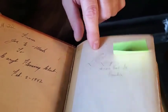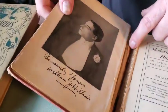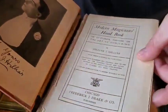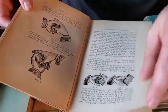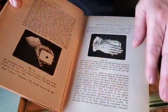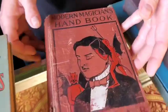What does that say? Boy, I can't make that out. But that is not a signature that was printed in there. We got excited when we saw that. Ooh, no. But as you can see, the binding is super, super bad on this. It is a good reading copy, most likely going to sit on a shelf. Lots of illustrations throughout. Very cool. But that cover is just amazing.